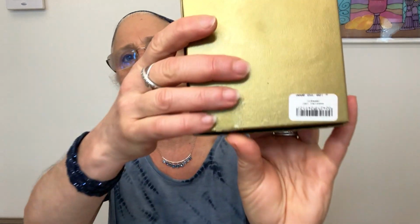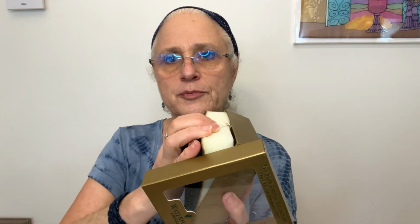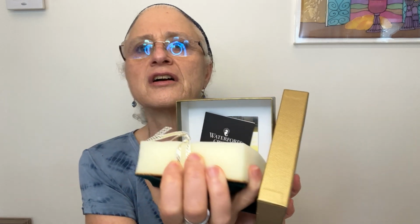It still has its tag on it. It has been used because the ornament had an ornament hook on it. And then underneath it still has all its original paperwork in here. I don't know if you can see, yeah, you can see all that. So it's pretty intact.